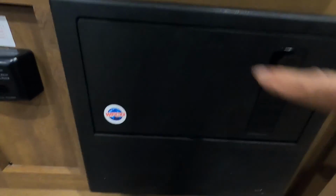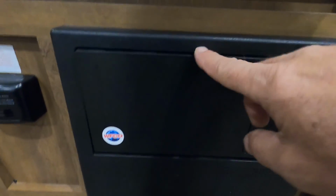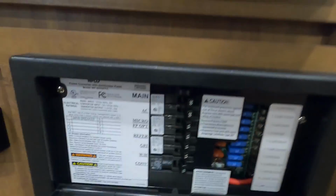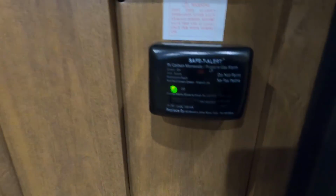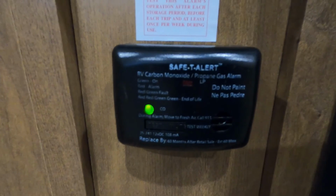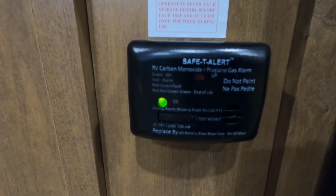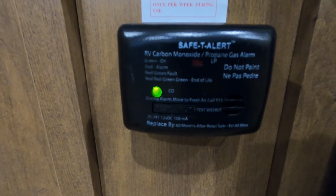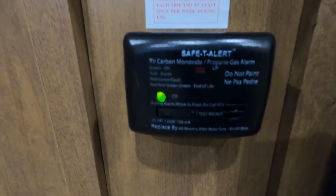Down below is your access panel to your breaker box and fuses. Ton of 15s in there, a couple 40s. Highly recommend having some of those with you when you go camping. To the left of that is your 12-volt carbon monoxide propane detector. Now the reason I mention this is 12 volt is it's always running off your battery. So if you do go out dry camping, nothing plugged in charges your battery. If you're going to be gone for the day, disconnect your battery post to keep this from running your battery down while you're gone.